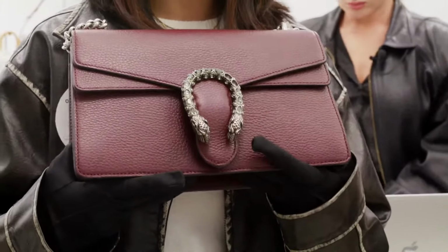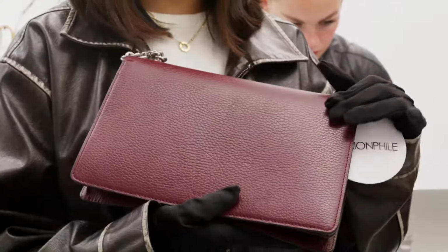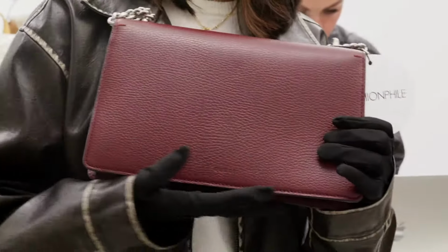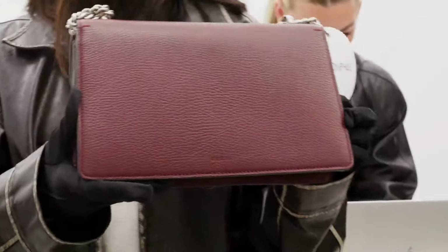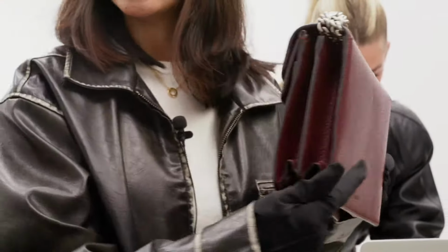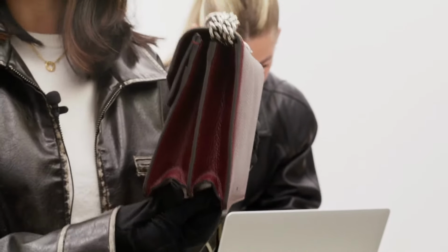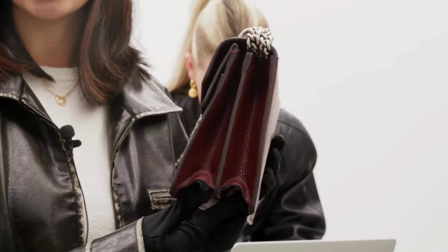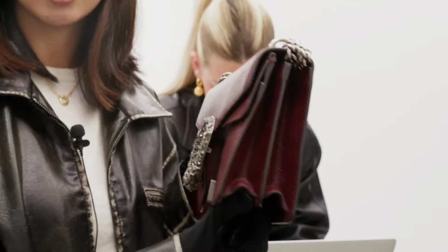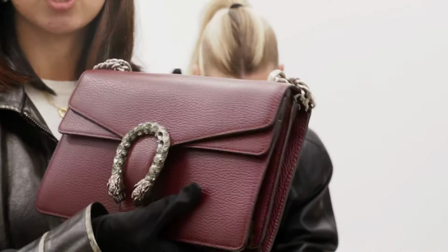No scratches here. I would say that this sort of grained calfskin texture is definitely a little bit more resistant to scuffs and scratches, which explains why this one isn't too beat up, even though it is in shows wear condition. On the sides, you can see that it is starting to concave a little bit, losing its envelope shape just a tad, but if you keep this stuffed and also once you put things in here, it should stretch out a little bit so that you can have more of that wider base if that's something that you're looking for.